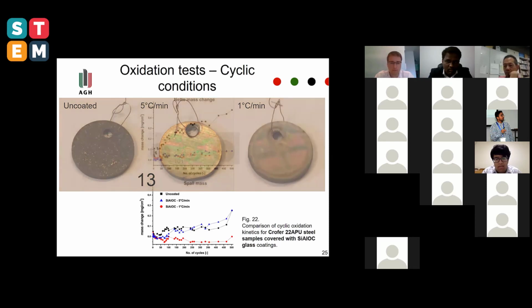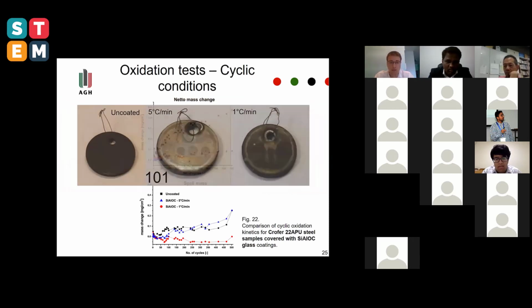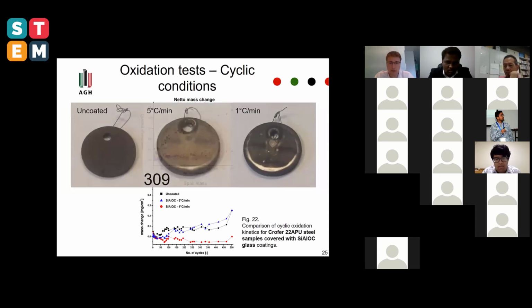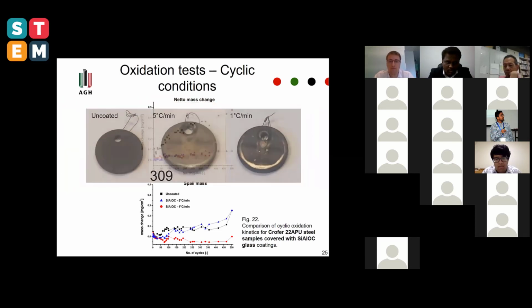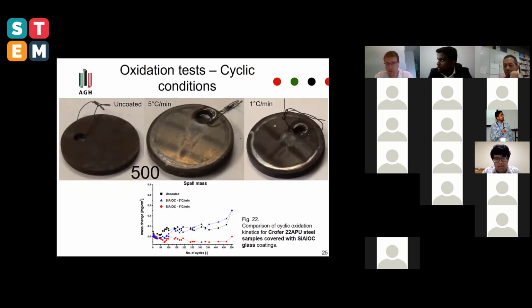And here you can see images after 100 cycles, and also after 300 cycles, and at the end after 500 cycles. Also, you could distinguish a very interesting feature, which is some kind of a ring around the sample, and it probably comes from the gravity force acting during the dip coating technique. So probably the coating is the thickest at the bottom, at the surroundings of the sample. That is why we see such a shiny part of the material.